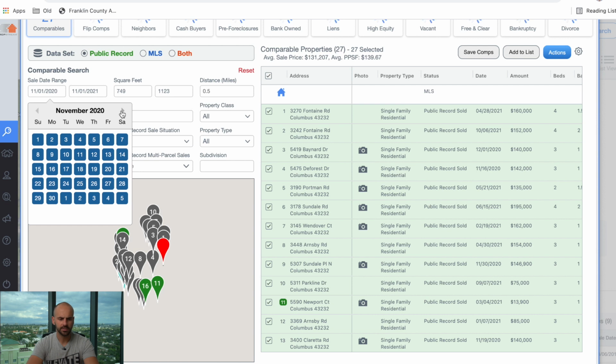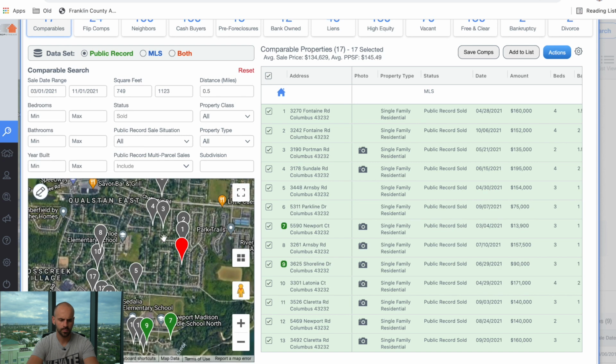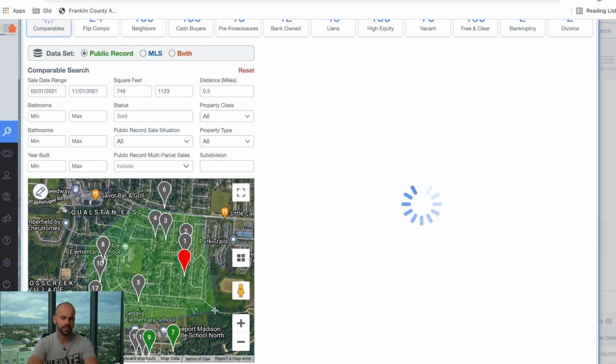What I like to do is I like to go about 6 months back, so we'll go from March 1st to now. And as you can see on here, we want to pull comps in our neighborhood, in our area. So we're going to draw where the comps should be. We're going to come right along this land right here and come down here, circle these ones up, and then see if that's enough data to get us what we need.